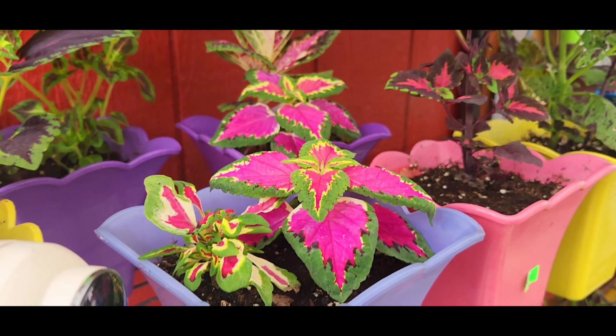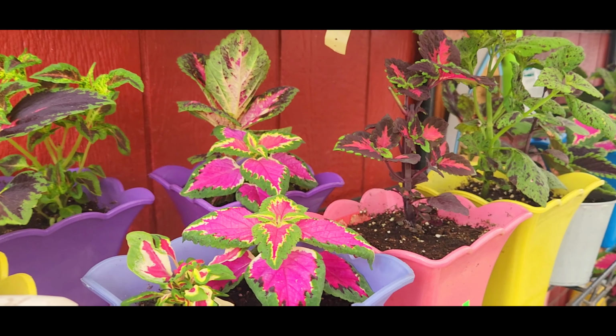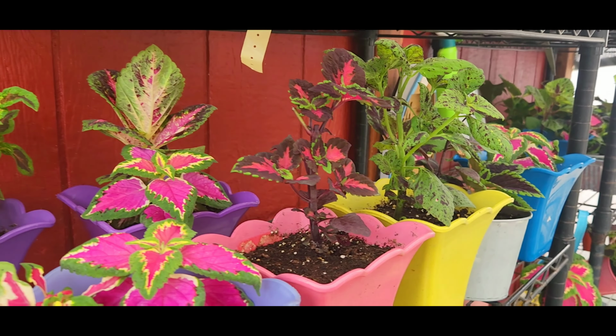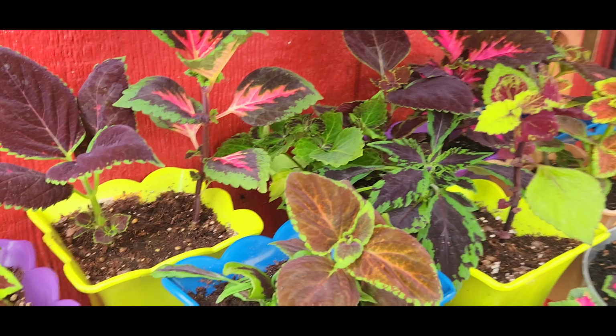Don't overwater your Coleus. I gave them a little water yesterday. Skip a few days, get to know the weight of your pots, feel the soil, dig down a few inches. It's best to skip a few days if you're not sure. It's more beneficial to skip a few days. It's not going to kill your Coleus unless it's bone dry and you completely neglect the plant for weeks without any water. But it's beneficial to be conservative with your water and let the Coleus grow. You'll see how it really starts to benefit.